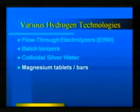Magnesium bars and tablets, again, you're putting something in the water that makes impure water. You've got your magnesium oxide in there and stuff like that. Yes, it makes hydrogen, but then it makes magnesium oxide, which clogs you up and what have you.